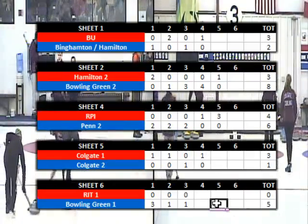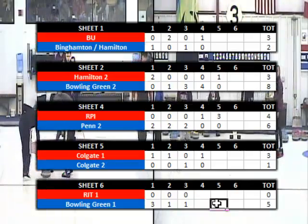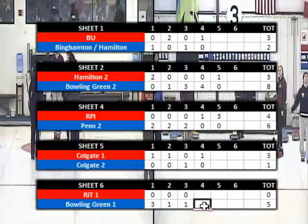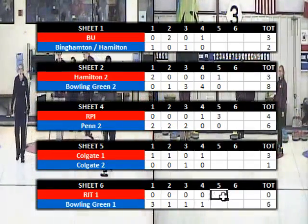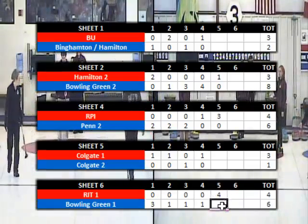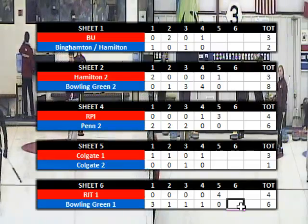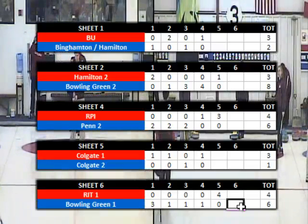Bowling Green 1 and RIT 1. They were up 5-0 early, and they were up 6-0, right? And then after 4, they gave up a 4-spot in the 5th, and that's a 2-point game coming home. Right. And that is our other consolation event. The E and F events we're calling the consolation events in this tournament.